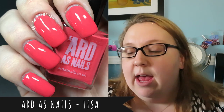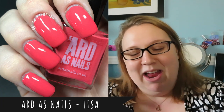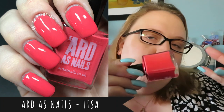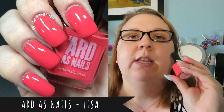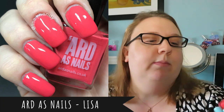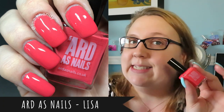This next polish is very, very new to my collection and I put this in for a couple of reasons. One of them is not because I'm a narcissist at all. This is Lisa by Artist Nails. This is a beautiful corally, pinky, orangey cream from Artist Nails. I just love her cream formulas. She is just amazing with creams. This is probably going to be a one coater on most people. I'm just going to put that out there. It's a gorgeous, gorgeous formula, beautiful color, and I just love it for this time of year. So this is Lisa by Artist Nails.